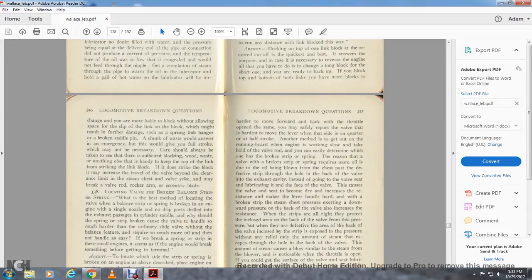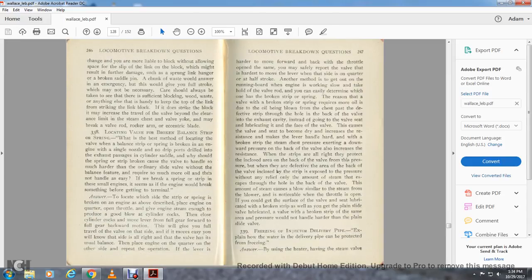To keep the top of the link from striking the link block, the shrink of the block increases the travel of the valve beyond the clearance of the limited steam. Check the valve yoke, the valve rod, the rocker, and the eccentric blade.